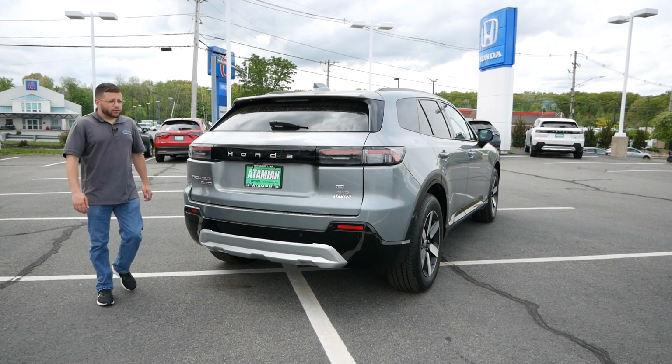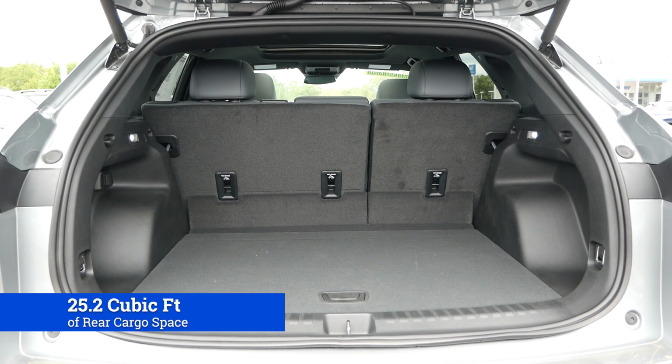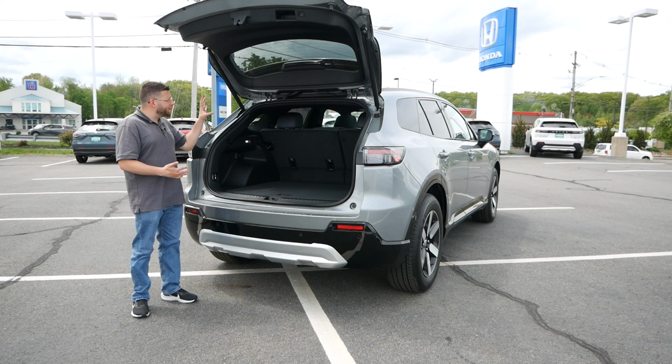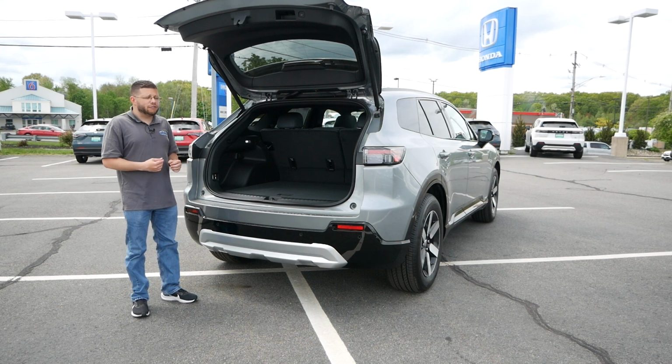And then making our way around to the back, you are going to receive a power liftgate. And inside, behind the second row seats, you're looking at right around 25.2 cubic feet of room, which is going to be in the middle of the pack in this market. So it is versatile, it is practical, and this just builds off of the overall interior space that we have here with this vehicle. If you're looking for a daily driver or maybe even a road trip EV, you have that with the Prologue, because you can have your family in the second row, you can have all their luggage with them, and that's what makes the Prologue really a great first EV from Honda.